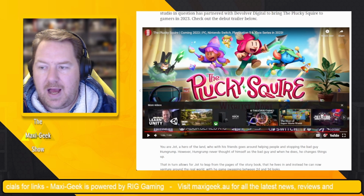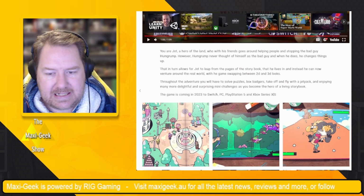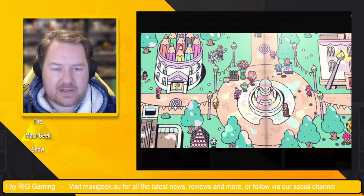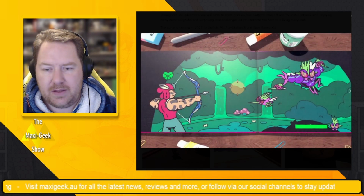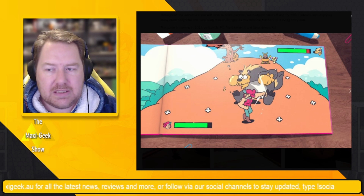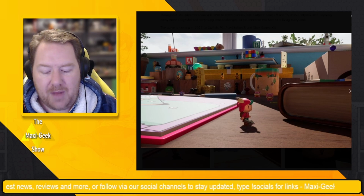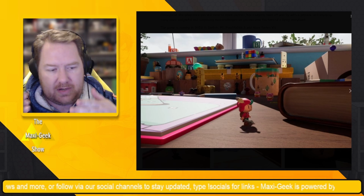There you go. So it is coming to Switch, PC, PlayStation 5 and Xbox Series X and S next year. But what I find interesting is, this particular shot here reminds me of Paper Mario. And then the shot where he's fighting the bear, I get Punch-Out from it. And then of course when he leaps off the page and goes into the third dimension, I get Super Paper Mario, which is the one on the Wii that went from the 2D to the 3D point of view.